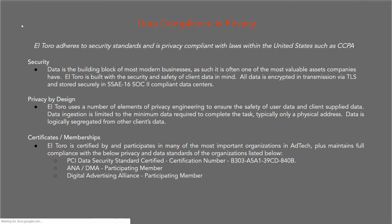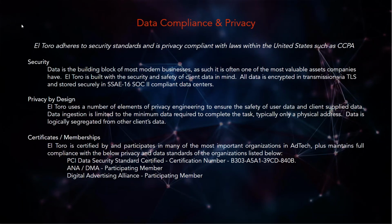So data and compliance, I will tell you, in the United States, we are compliant with everything that the United States currently has as a law. We are compliant with CCPA. We are part of the DAA. Compliance is not really an issue for us whenever it comes to the United States.